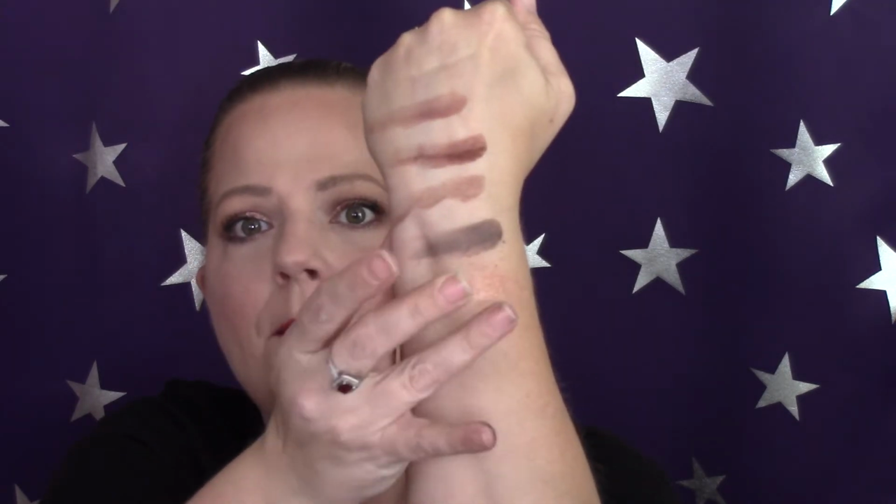And now we're going to go into the second row. The first and fourth in the second row are matte shades. So with this, we are going to go into Bali, Icon, Basic Instinct, and Coconut Grove. And the first and fourth one on the second row are matte. There are no mattes in the last row.